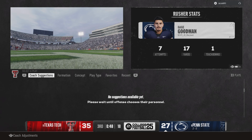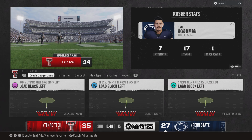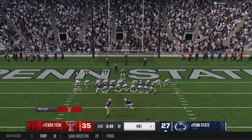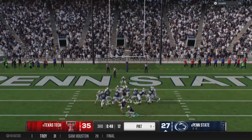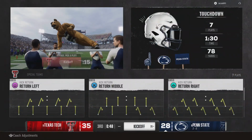The coach still thinks he was right. The officials say he was not. The challenge is denied, and the timeout is gone. Lining up for the PAT. They tack on the extra point, and they're down a touchdown, 35-28.